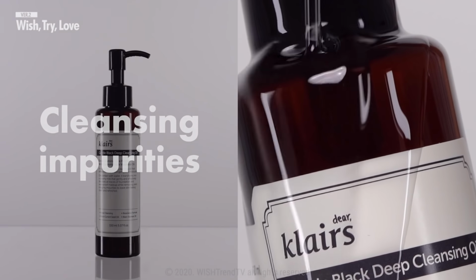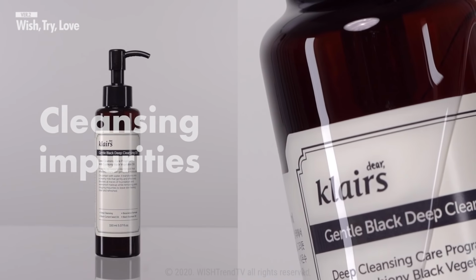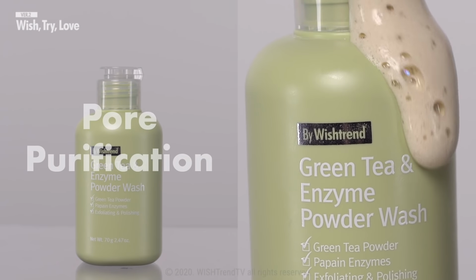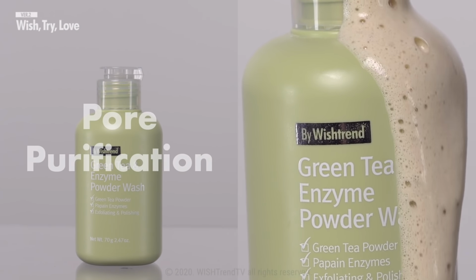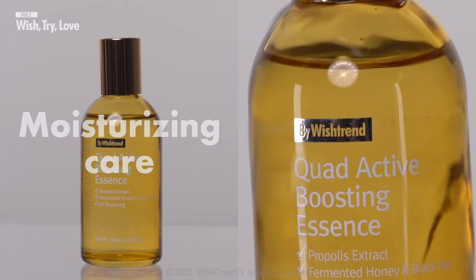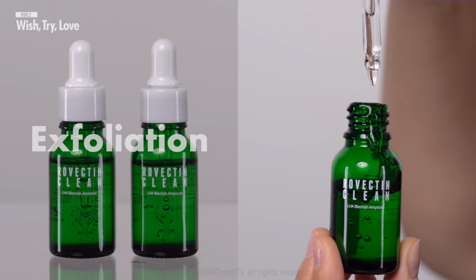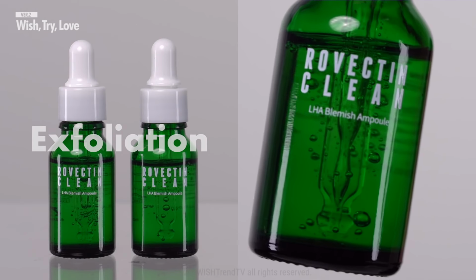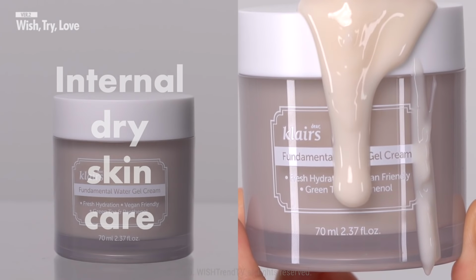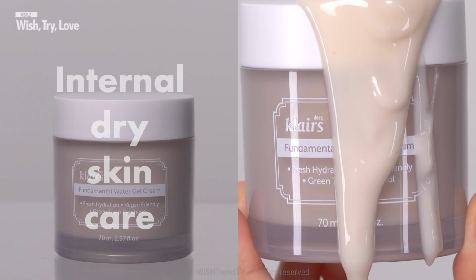Deep cleansing oil with a mild, irritation-free formula that cleanses out impurities and blackheads from your pores. Powder wash with green tea and baking powder that contains antioxidants plus helps with pore cleansing effect. Fast absorbing essence with a light finish that absorbs active ingredients quickly into our skin. LHA ampoule with no skin irritation that allows gentle exfoliation plus pore care. Gel cream that helps with inner dehydration in your skin with its deep hydration plus excellent light finish formula.